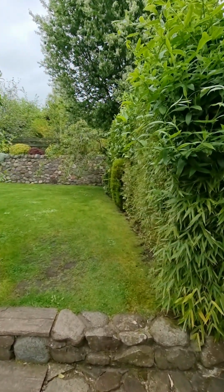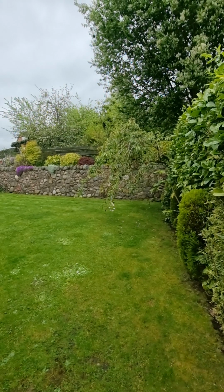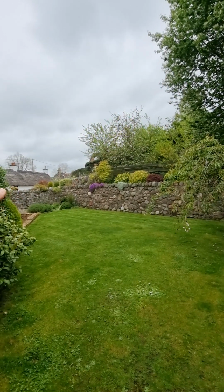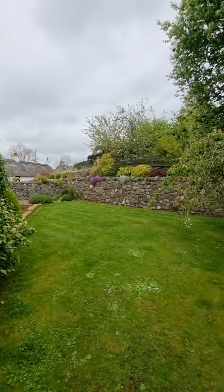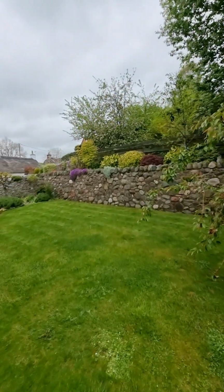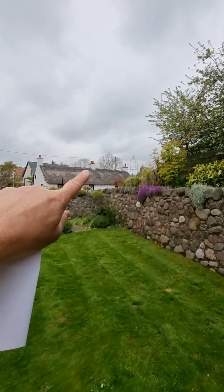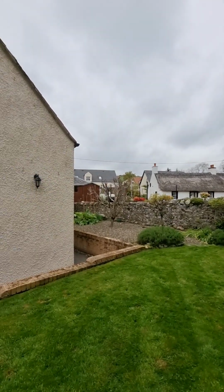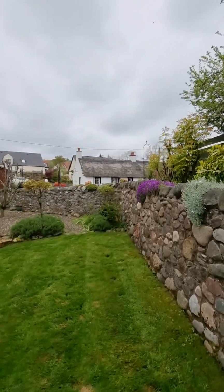Now what I love about this garden, it's just gorgeous. It's just nice, well landscaped. It's beautifully landscaped. Now that retaining wall was built about 11, 12 years ago, and it's so picturesque, I think the words I'm looking for. Beautifully. Interestingly enough, one of the facts, I think, was Collessie has the most original thatched roofs for a village. There's one just over there.